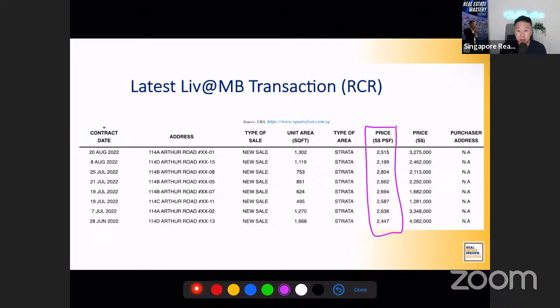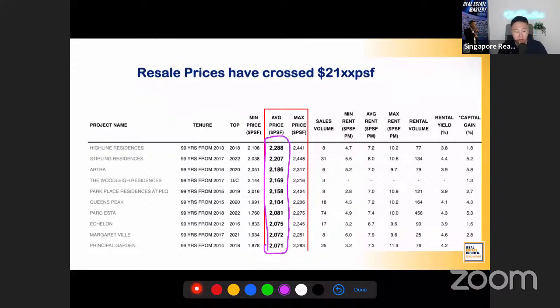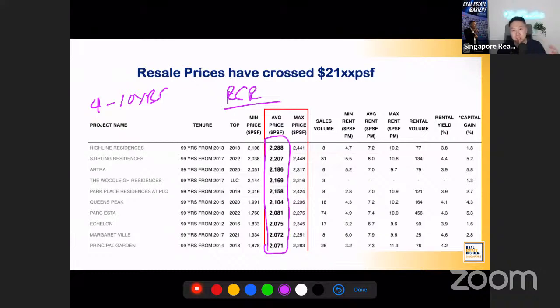If we compare some of the resale prices around, you can see their average prices are easily already crossing $2,000 per square foot. We are talking about resale, which means these are all older properties, some of them 4 to even 10 years old. But they are already crossing the 2,000 mark to even 2,200 plus per square foot in RCR. These are all RCR resale. So this gives you a good indication of the prices in different locations and different segments, and how we should be looking at it.